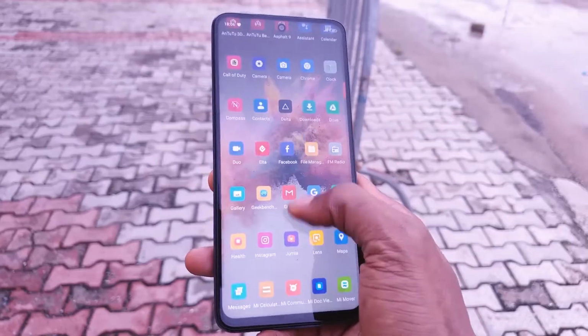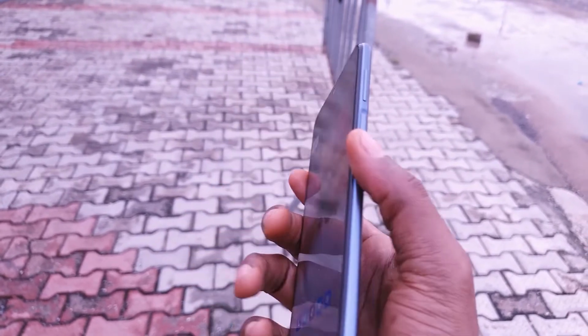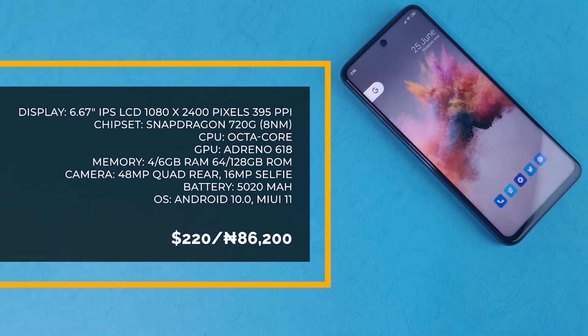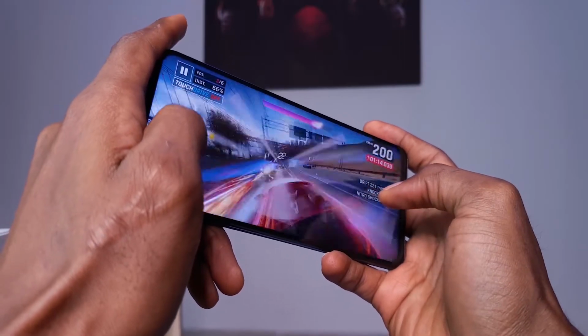Now the Redmi Note 9S is a very good device, arguably the best budget device your money can actually buy right now. It has the right price, it has the right specifications, 6 gigs of RAM, 128 gigs of storage, a 48 megapixel camera, and a good Snapdragon 720G processor with also very good build quality.